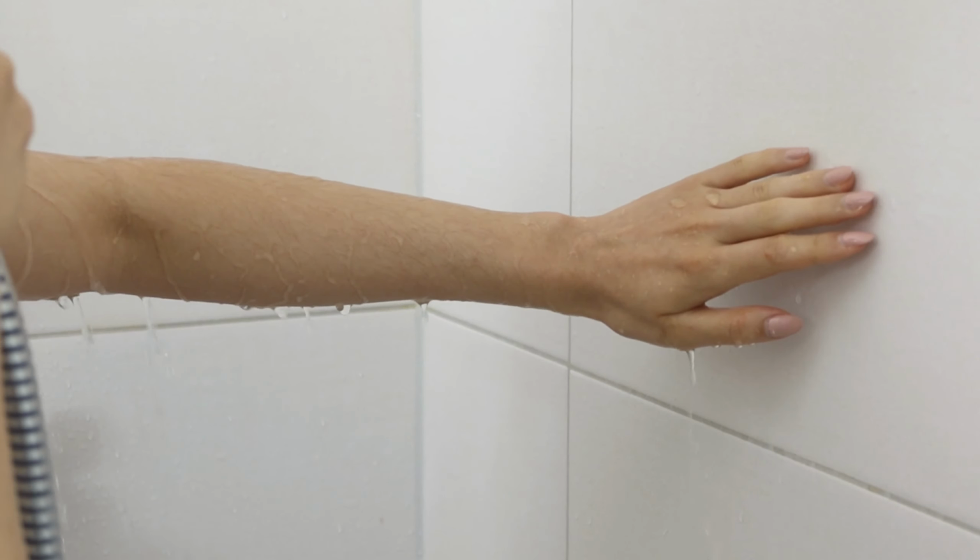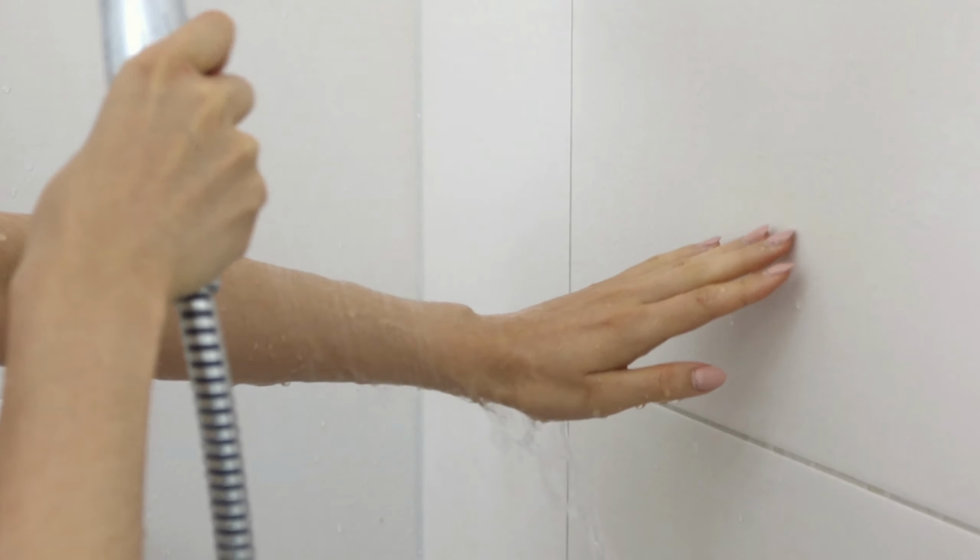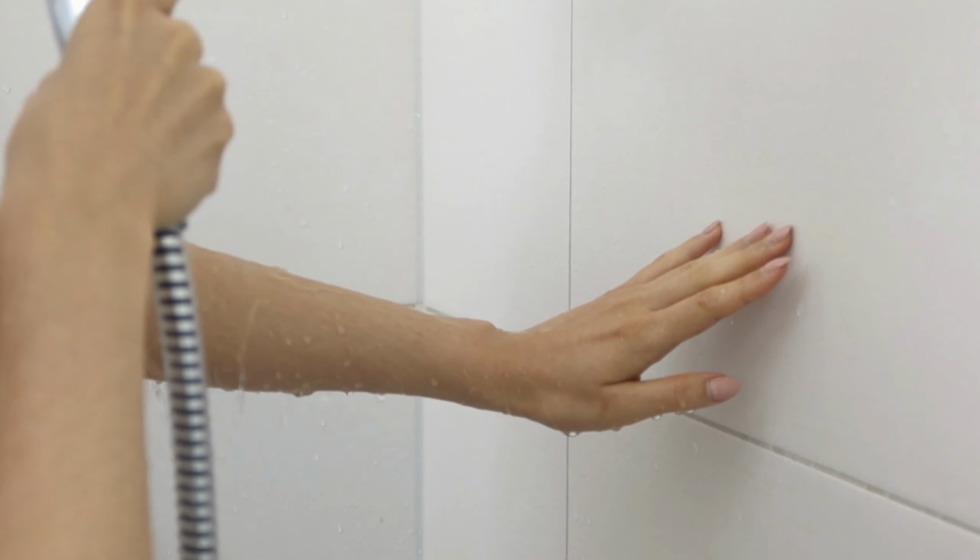I start going up and down my legs, and I make sure to shower the front and the back of the legs just to really get everything. Then I switch over to my other leg, and when I'm done with my legs, I go over my arms, and I go over the front and the back, and I do this up and down motion about twice.